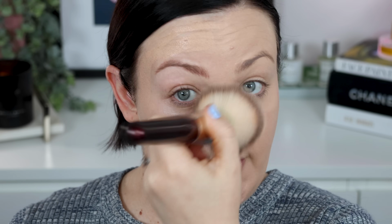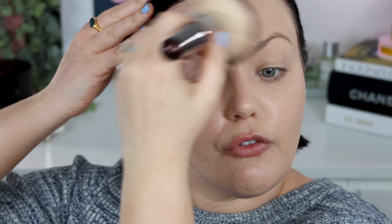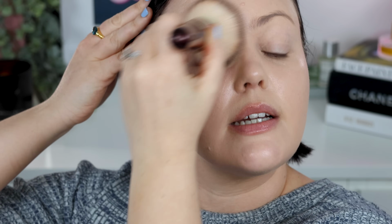Now let's do the Tom Ford Traceless. This might be a touch darker, but we can make it work. Now, one of the things that I find with the Tom Ford foundation is it's still beautiful, but it's definitely not as smoothing and perfecting as the Dior. And I also find with the Tom Ford that less is more. If you build this up too much over the face, it can definitely look cakey if you're not careful, whereas I haven't really found that with the Dior at all.